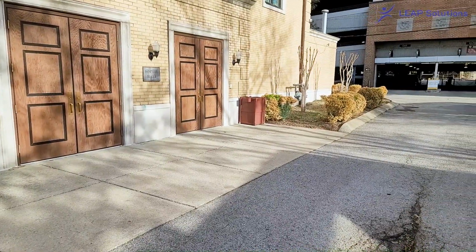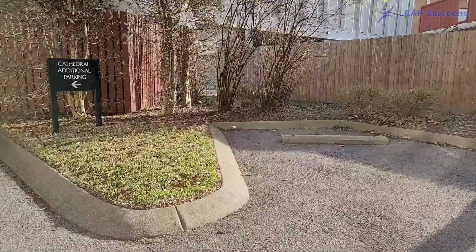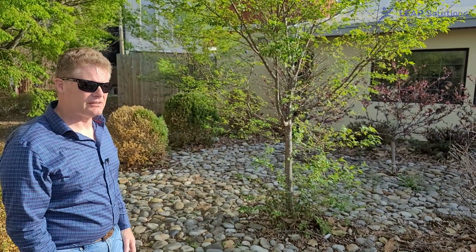Same thing right there around behind that dumpster enclosure. It's not too bad right now, but in a month or 2 when all the leaves come out, it's very important to have visibility and light. They're deterrents.